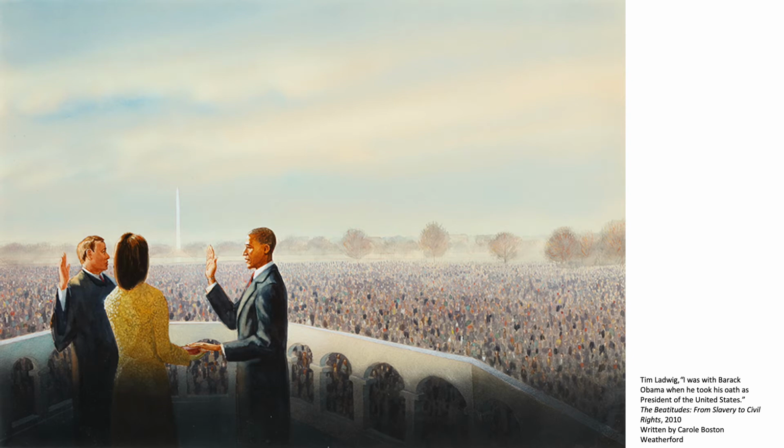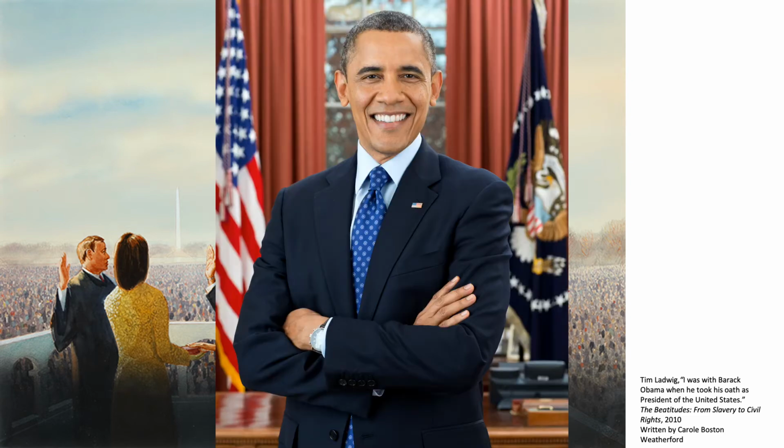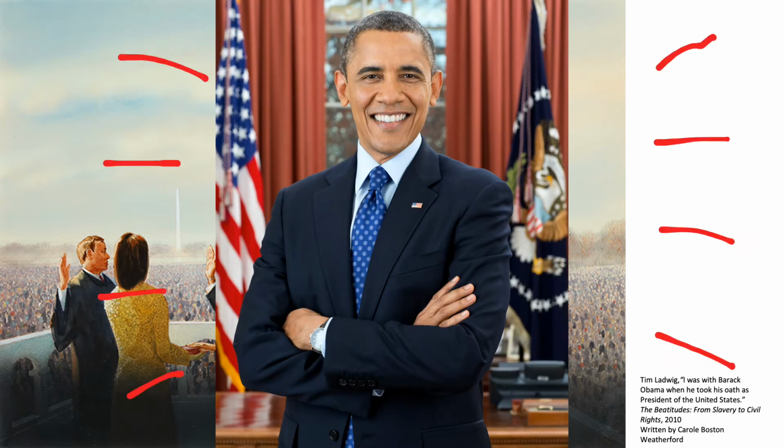In this image, we see Barack Obama becoming the 44th President of the United States of America. He is with his wife, Michelle Obama. The man wearing judge's robes is asking Barack Obama to pledge to be the new president. This moment was very important because the United States had never had a Black president before. Here is a photograph of President Obama.